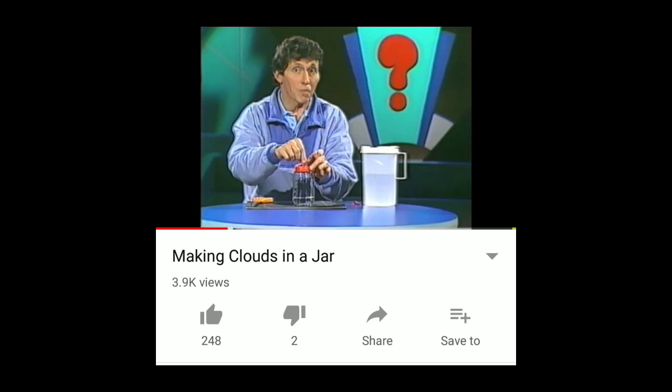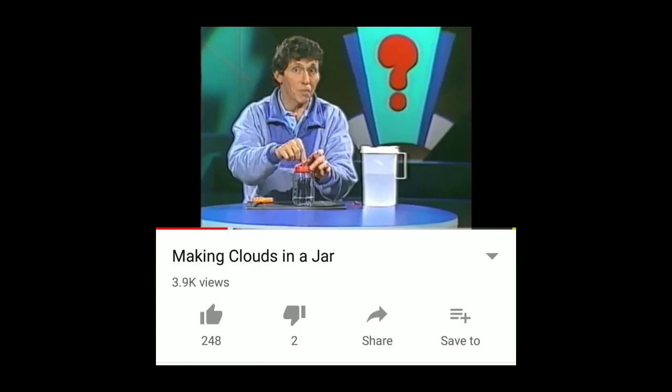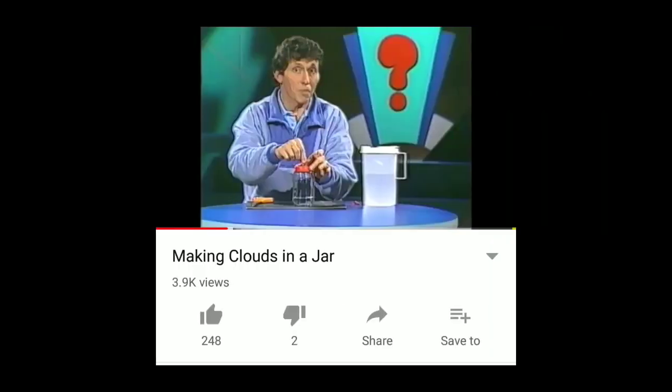Making clouds. The reason I picked this, making clouds in a jar. The way that you can make the clouds in a jar like this, pulling up on that balloon, changing the pressure, creates these little clouds near the base where the water is. It's kind of hard to take a picture. You would have to watch the video, but maybe you can see that this is totally clear. And then now there's like a little puff of fog down here. I think this just shows that we live in a closed system.